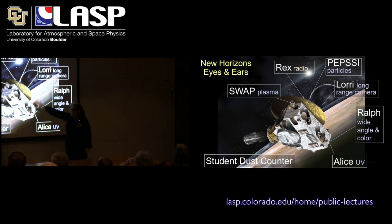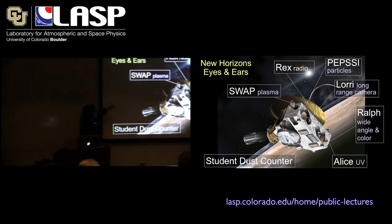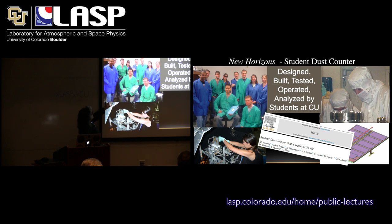We use the radio antenna to do radio science. We'll talk about that. We call that REX. SWAP is the plasma instrument, also built down at Southwest Research in San Antonio. And then, of course, there is the student dust counter, an instrument designed, built, tested, operated, and analyzed by students here at the University of Colorado.